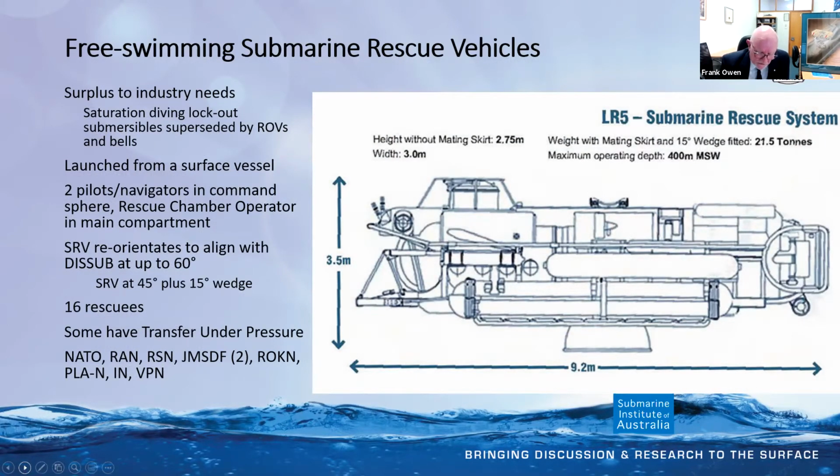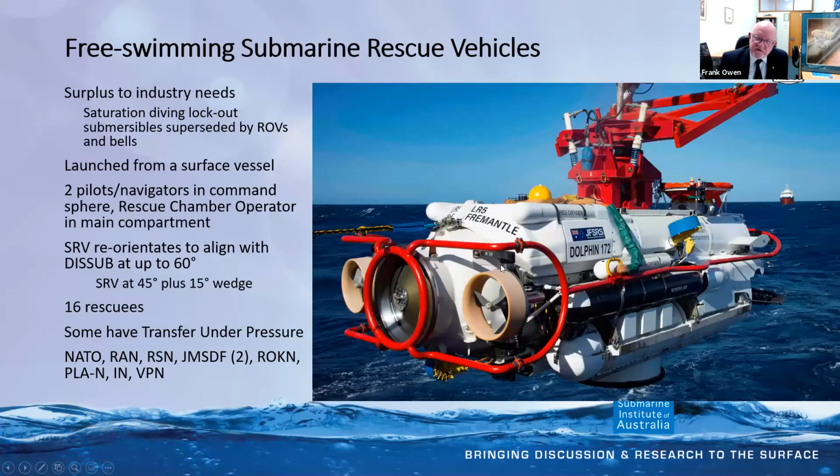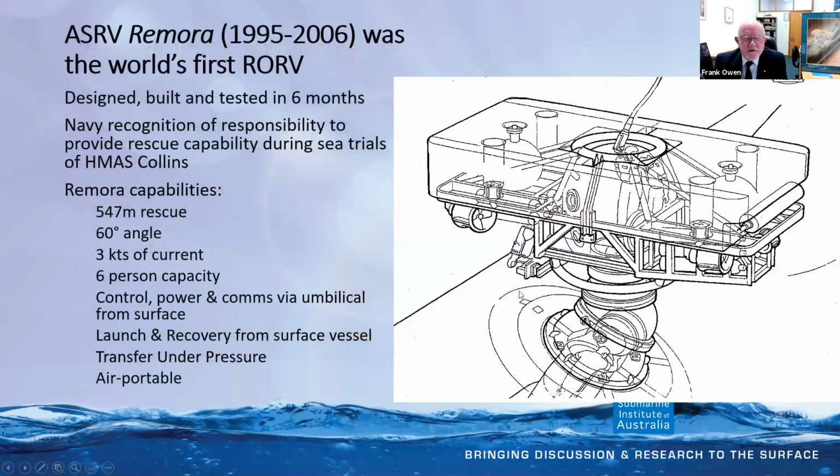The next offspring of the DSRV was the free-swimming submarine rescue vehicle. It became available as the offshore oil and gas industry shifted to diving bells and remotely operated vehicles. And they're very capable and widely used, although they do carry a heavy training load. This is a drawing of LR5 currently used in Australia, and there's a recent image of LR5. Toff will talk a little bit more about that, so I won't dwell on it right now.